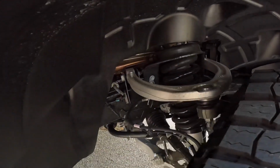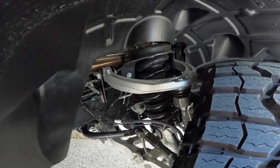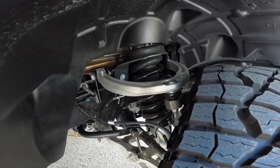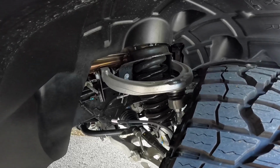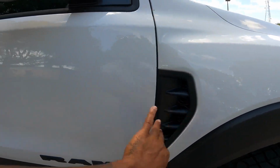Looking at the unique suspension here, Ram did beef up the suspension. Look how large that control arm is, just super large and very thick. That's how Ram basically beefed this truck up from a standard Ram truck. And this right here is functional as well to push out that heat.